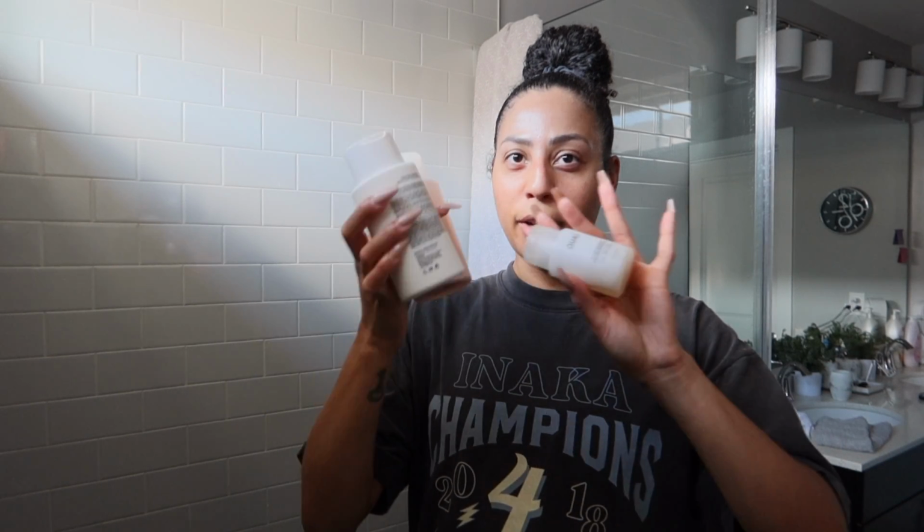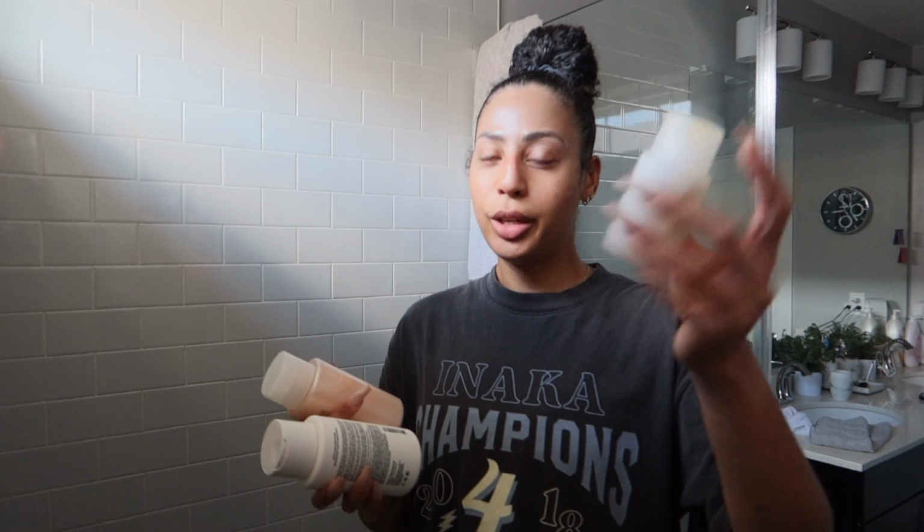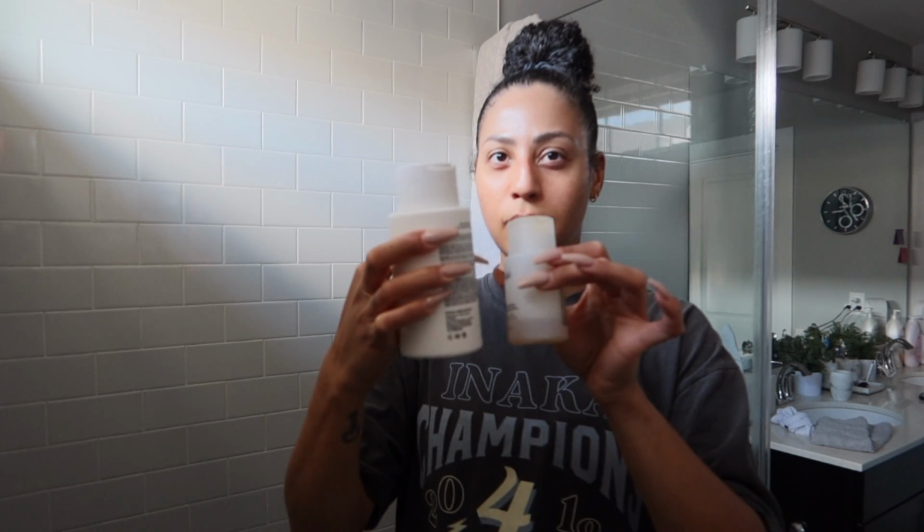So these are my favorite go-to products and you don't need a lot of this. So that's why I have the small one, but you can see the size difference here. So those are the products, okay? I'm going to turn the shower on and attempt to film. I'm gonna have to take a cold shower, which is not my favorite thing.